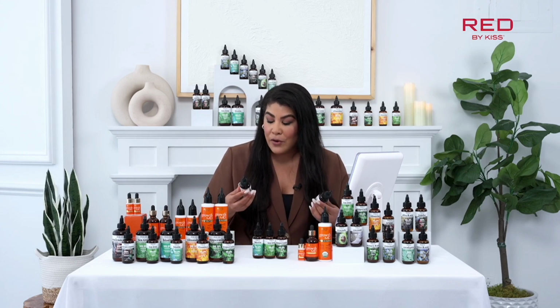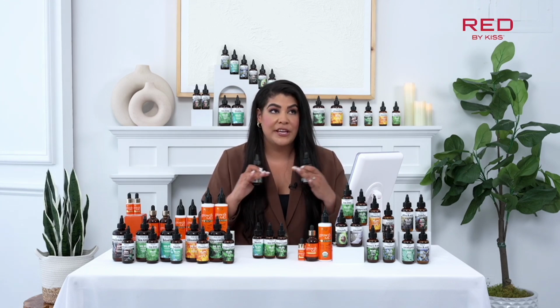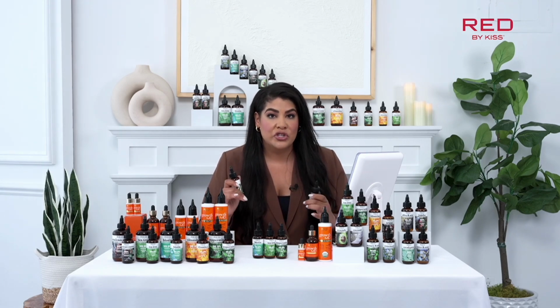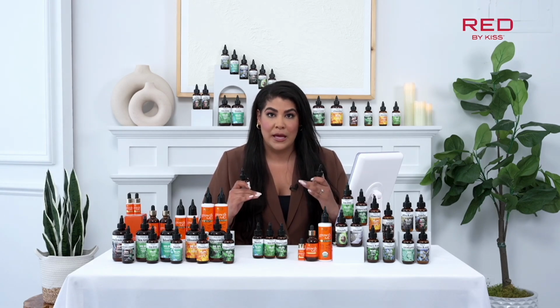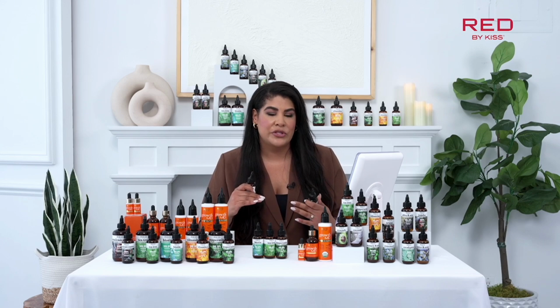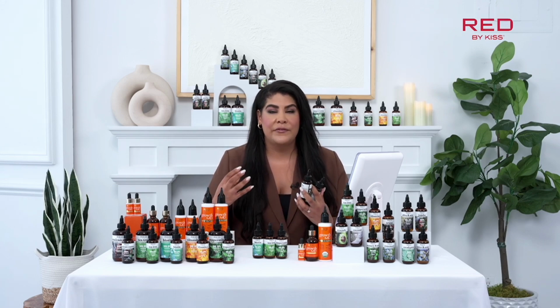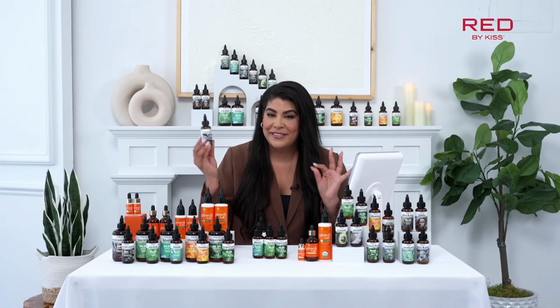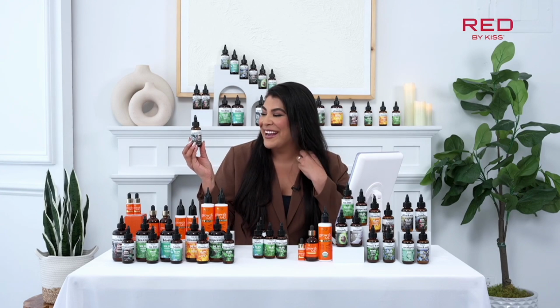So overall, if you click on the product itself and go into the description, there is a little chart and it will tell you what is best for you. So if you're looking for relief of an itchy scalp, or you're looking for less shedding, or you're adding manageability to your hair or reducing frizz, you can mix and match and figure out what you need. But I personally love, love, love the Jamaican castor oil, and it's not just because I am Jamaican.